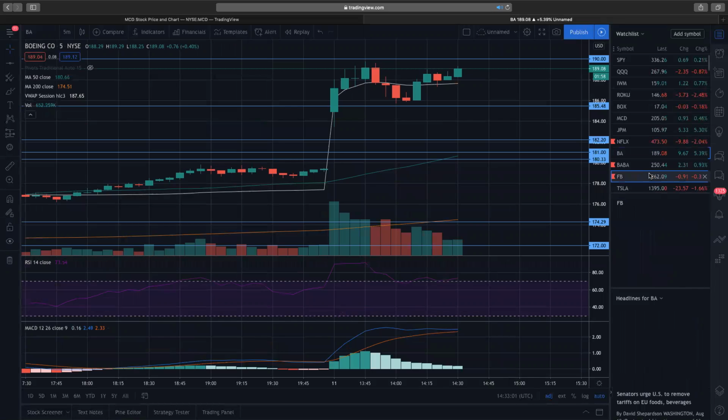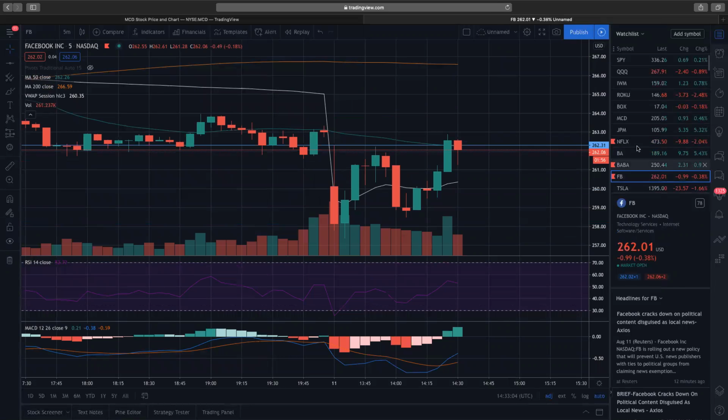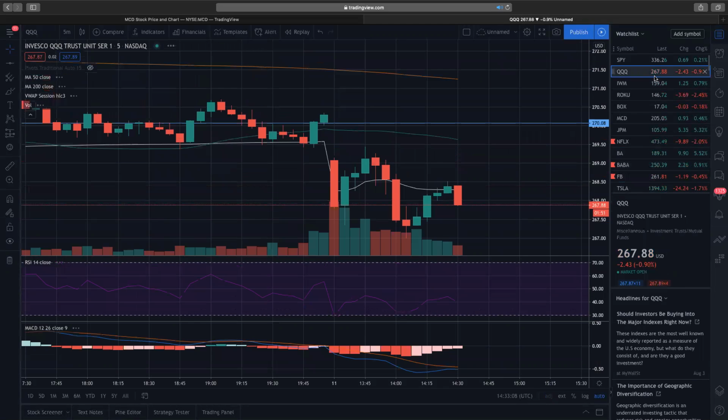Boeing's coming close. Facebook is hopefully going to get back up there. Honestly, the Qs. It's just such a choppy market right now.